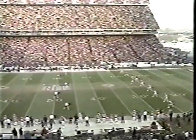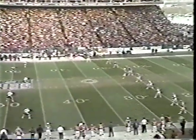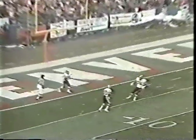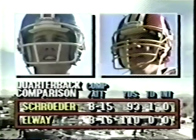Set to go with the second half as Rich Carlos will kick off in the direction of Dwight Garner, Eric Yarber, and Keith Griffin. Carlos' kick is high and deep. Garner a yard deep in the end zone. To the 24.